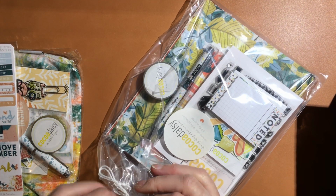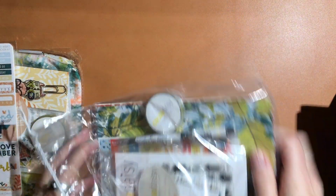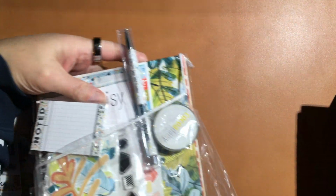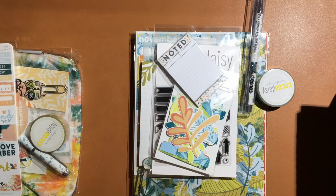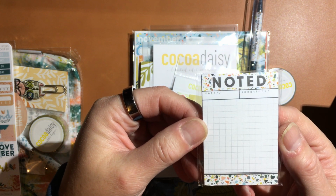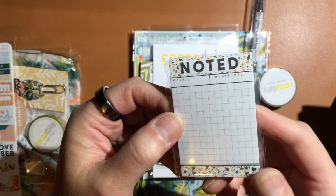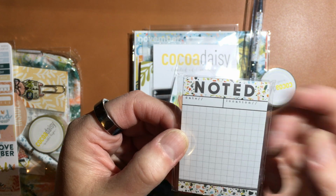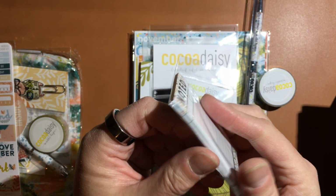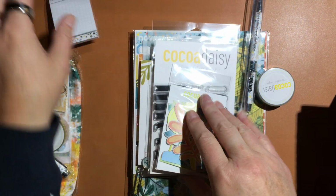All right, let me just open this sucker up. Oops, there we go. Ooh. I can already tell you, I'm loving those notes. Oh, look at that. Noted. I am loving these colors. Oh my gosh. So date and location with the grid pattern. That is the little notepad, or not the notepad, but the sticky notes.